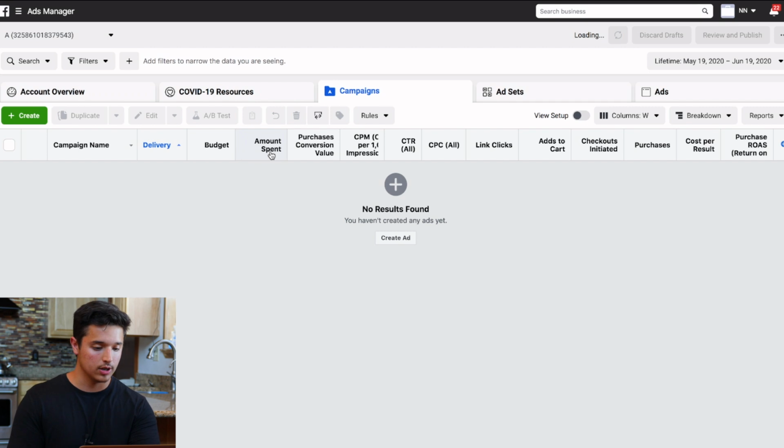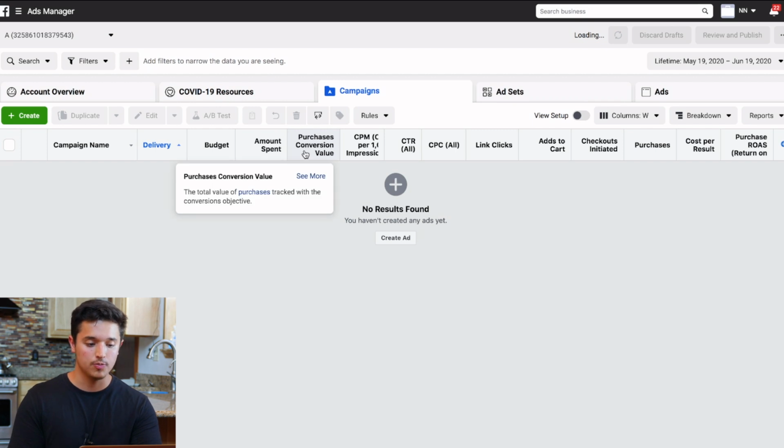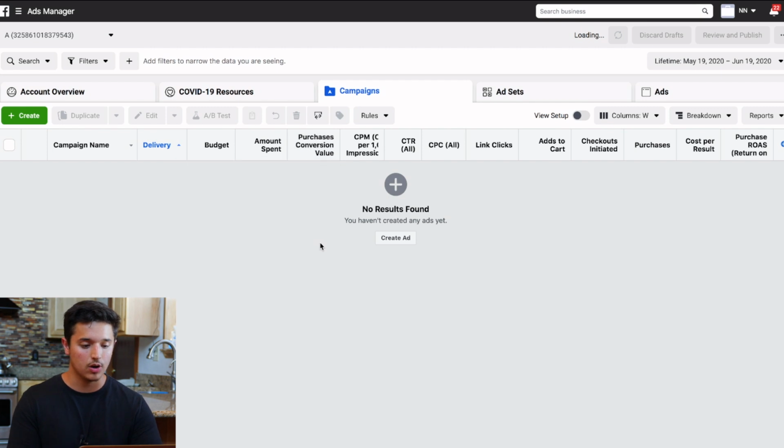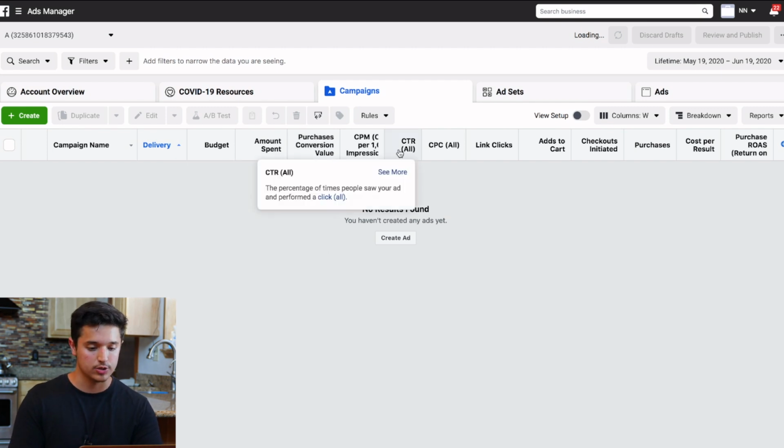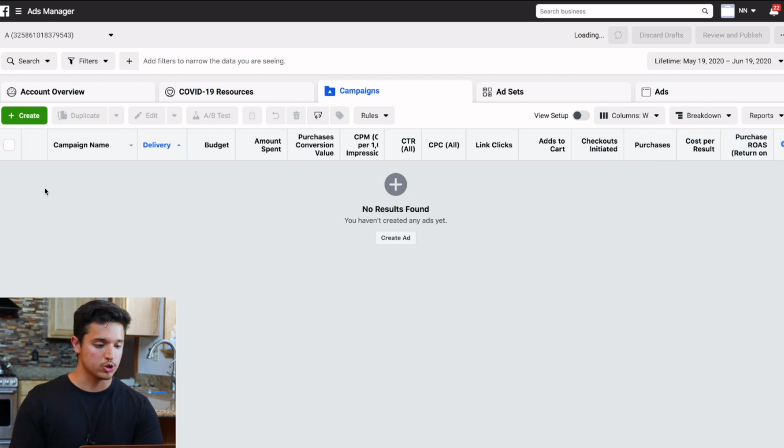Now just going on here, a couple of things I want to point out. This amount spent, it'll show, let's say you spent $100 and then how much you've made back from that ad spend. So let's say it was $400, then that's what would be on here. And then CPM, click-through rates are good if you're testing ad creatives, and then all the other stuff you want to see on here. So let's actually make this campaign.